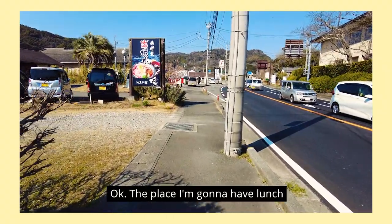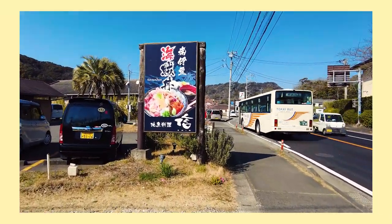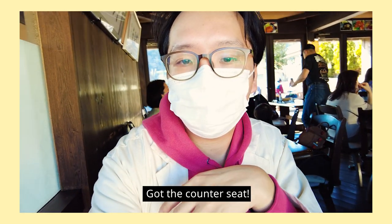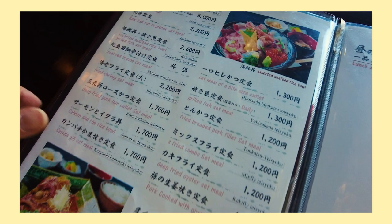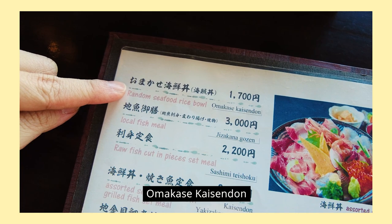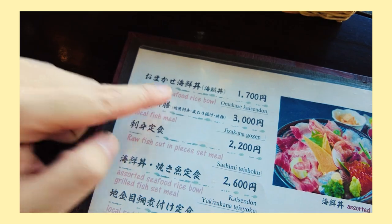Okay, the place I'm gonna have my lunch, it's here. Kaisendon. Got a counter seat. Okay. I'm going to go for the omakase kaisendon, the random seafood rice bowl.